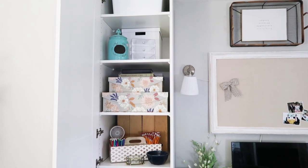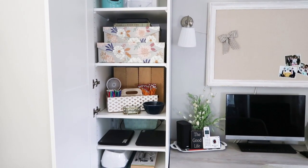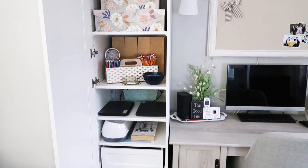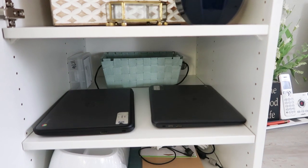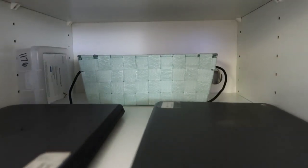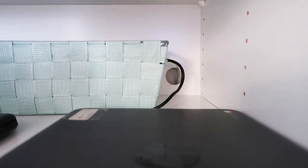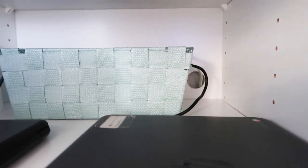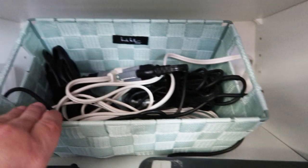So on the left side, I wanted so badly to solve our problem with Chromebooks. So I picked up this little basket. My husband drilled a hole in the backside of this cabinet, ran the cords through it, and now everything is all concealed inside this basket, and my kids have a docking system for their cell phones and Chromebooks or Fitbits, whatever they need. I just love this space so much. This is probably my favorite thing in this whole cabinet.